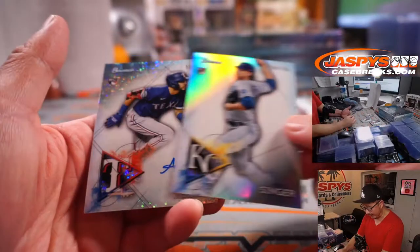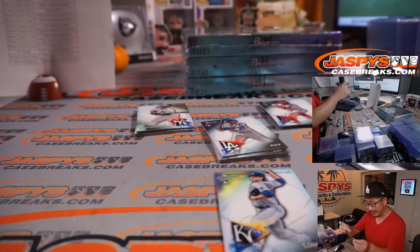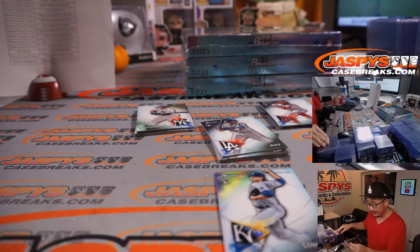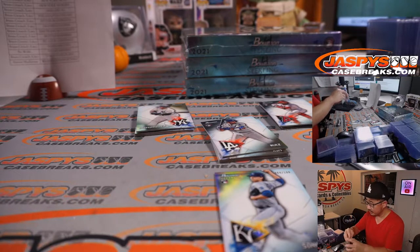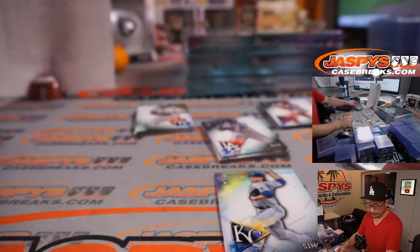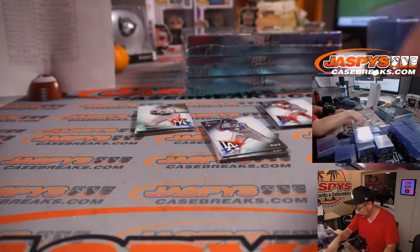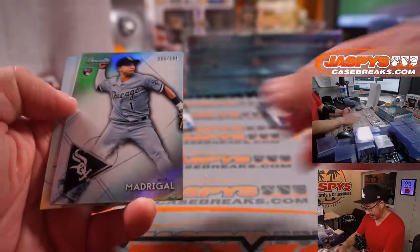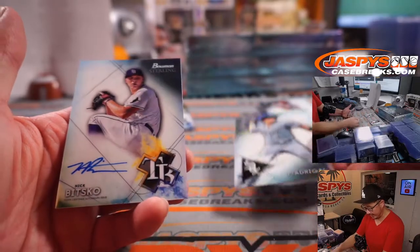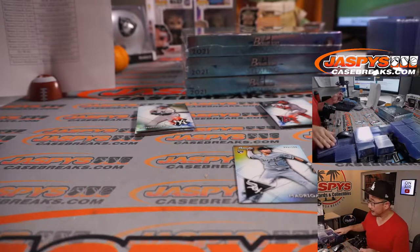64 out of 199, Brady Singer and a Ranger. That's for Pat Wolf. Got the Rangers straight up and gets the Anderson Tejada speckle autograph, 38 out of 99. We got Nick Madrigal, former White Sox, a 199, and Nick Bitsko for the Tampa Bay Rays. Brian.